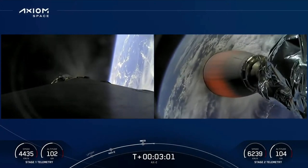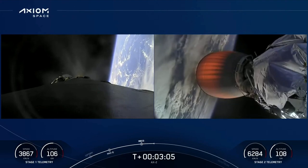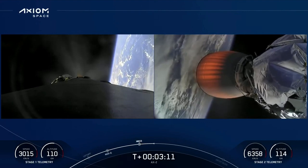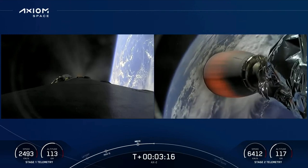Views on the left side, that's the first stage, engines running as we come back to the launch site, or the landing site. Second stage engine nozzle is visible on the right side as we're powering the Axiom 2 crew into low Earth orbit on the way to the International Space Station.